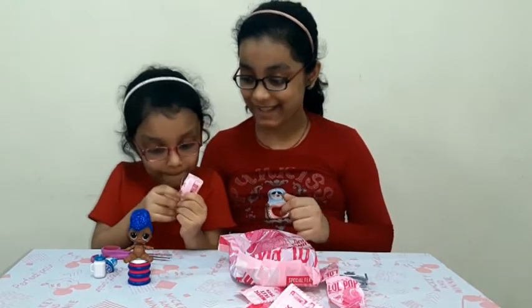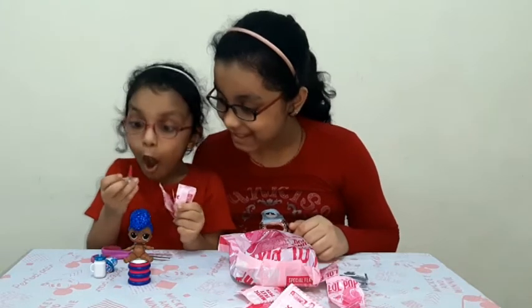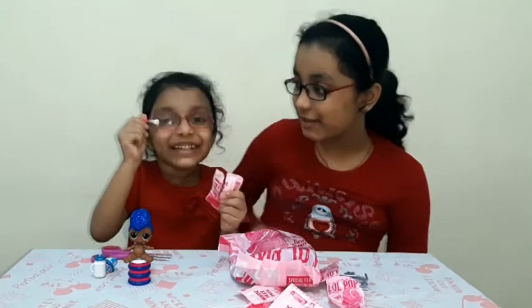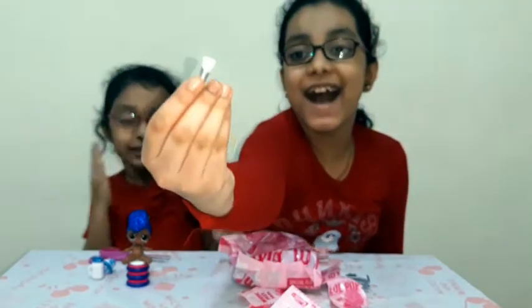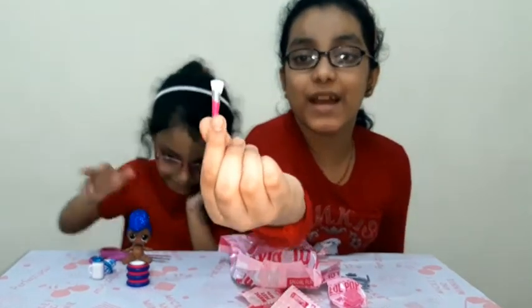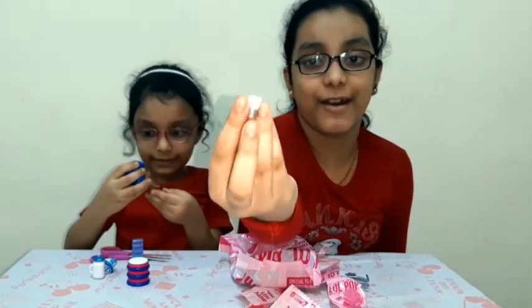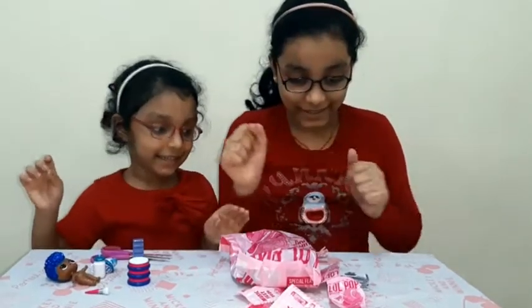Oh my goodness! What is that? It's a lipstick? Oh no! I know what this is! Guys, she will put it on her cheeks, right over here. Oh yeah! Her cheeks. It's a brush. Everything is glittery on her.